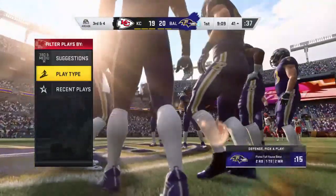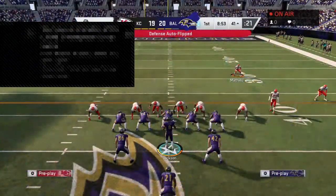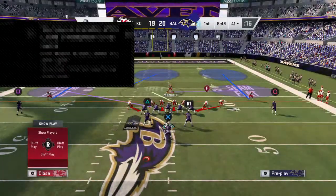So this has been a lot like a tennis match, hasn't it? Back and forth. Both of these offenses having their way, so maybe it's who's going to get some stops. Yeah, absolutely. And that sack, finally a first step in the right direction for a stop.